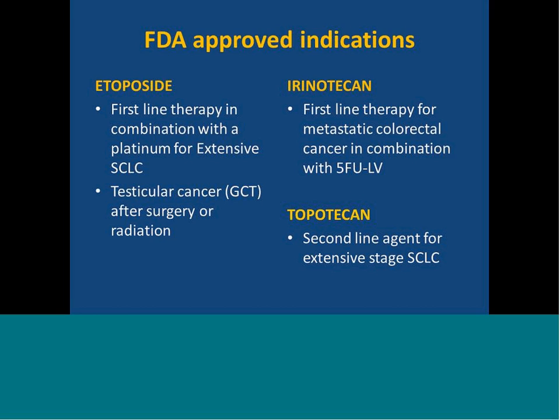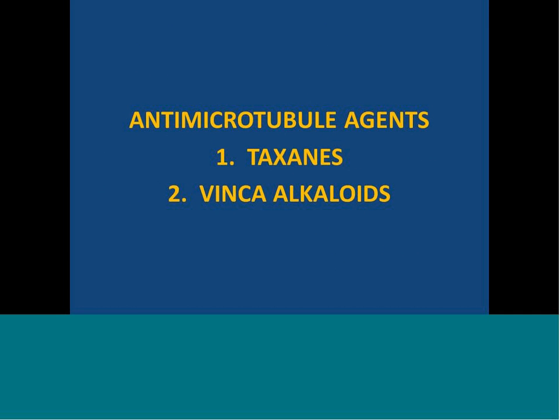The approved indications: etoposide is given as first-line therapy in combination with a platinum for extensive small cell lung cancer, and for testicular cancer as part of BEP. CPT-11 is first-line therapy for metastatic colorectal cancer in combination with 5-FU and leucovorin, the FOLFIRI regimen, which of course is moot now because we have 50 other really wonderful agents for cancer. And topotecan, I haven't used in a long, long time, but it's approved for second-line therapy for extensive stage small cell lung cancer. So if they fail etoposide plus platinum, then you can give them topotecan.